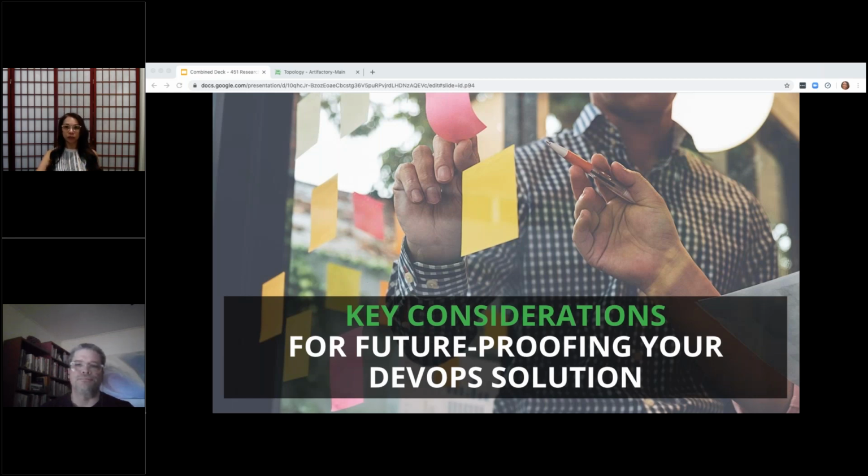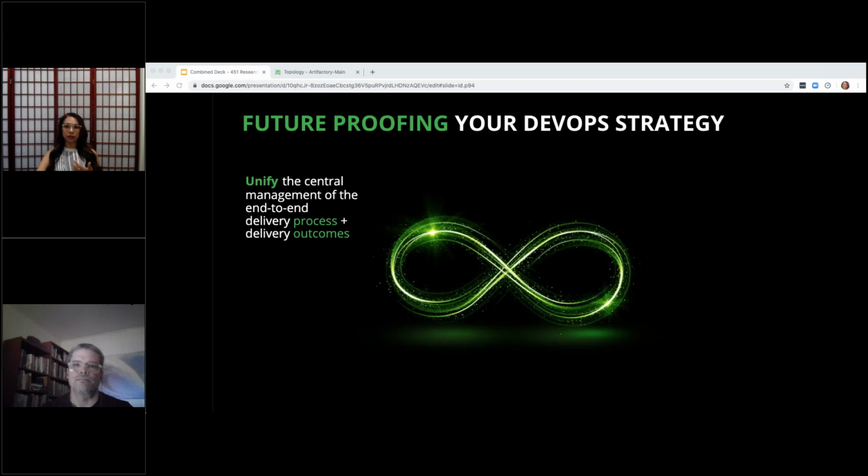And I'd like to share with you what those key considerations are that we've found. So the first key consideration here is really future-proofing your DevOps strategy. And that means unifying the central management of the end-to-end delivery process and outcomes.